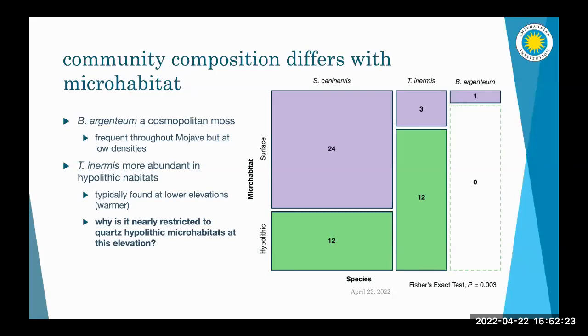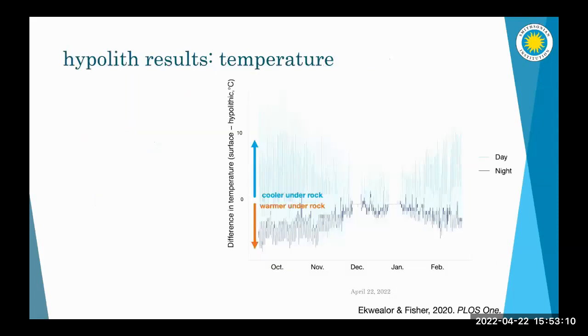But it was puzzling because, being a desert, I went into it maybe with the bias that the quartz rock probably makes it cooler under the rock, and yet this Tortula inermis that seemed to be preferentially growing under the quartz rocks is a moss that's found down in lower elevations, and in the desert, lower means hotter. It's a plant that can tolerate hotter temperatures and yet is kind of hiding out under these rocks at this temperature. So it was a puzzle to me that eventually I think I figured out, but I'll tell you how. But this was the question: why is it nearly restricted to quartz hypolithic microhabitats at this elevation? It doesn't make sense. So the temperature results maybe help.